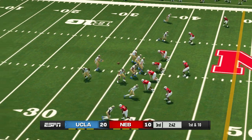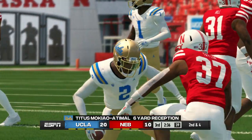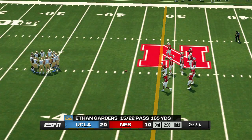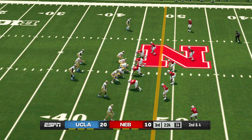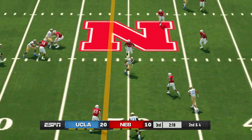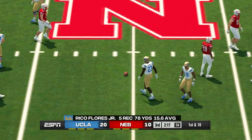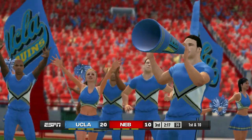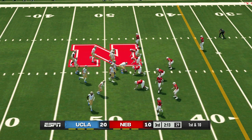Stand ready. And it's caught, and he's brought down quickly. That'll make it second and four. First down grab. And they make the stop at the 47. Number 13 with the tackle at the 47-yard line. First down. From the 47-yard line, it's first down.